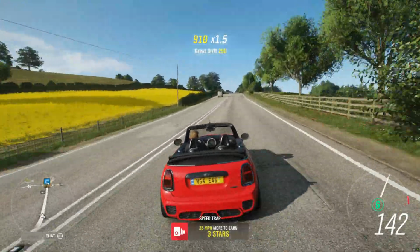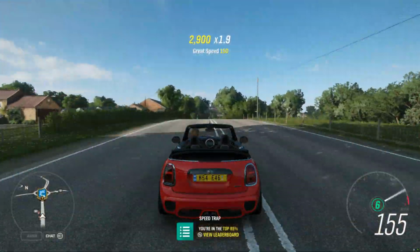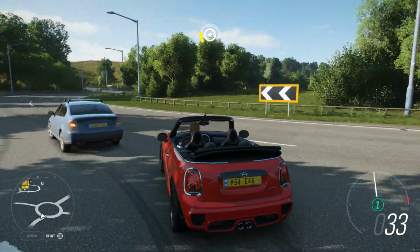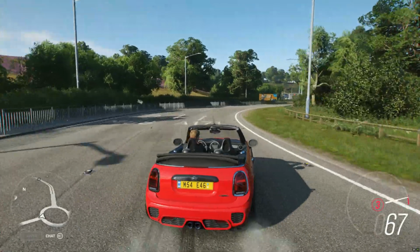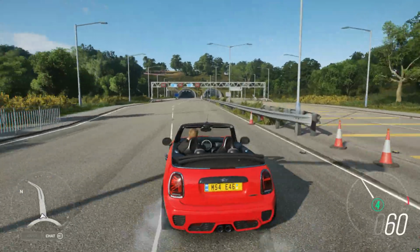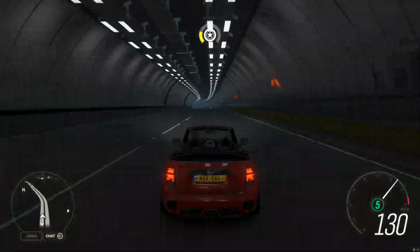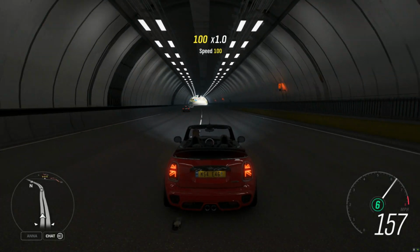Also, it has lift-off oversteer. Oh, nice. Like you floor a front-wheel drive car to straighten it. That's the fun part. It's probably gonna go to like 190. Now you can really see the taillights in their full glory.